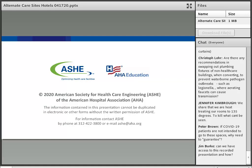No, the thought process right now, again, back to cost, time, and speed, is to keep the plumbing fixtures that are currently there within the hotel environment at this point. Bob can talk a little bit about the heating system, the redundancy of the domestic water with typical hotel applications.